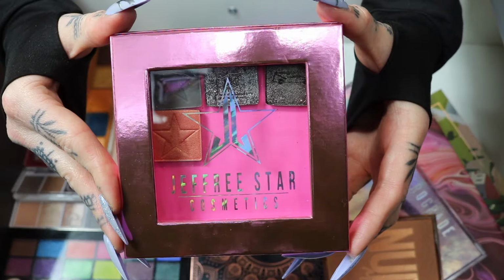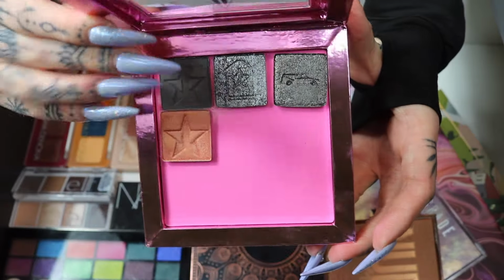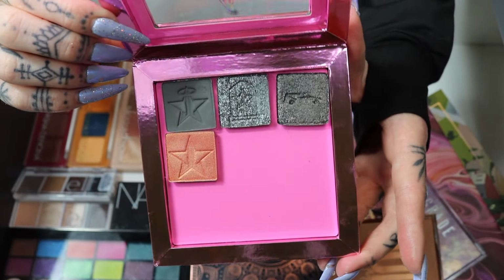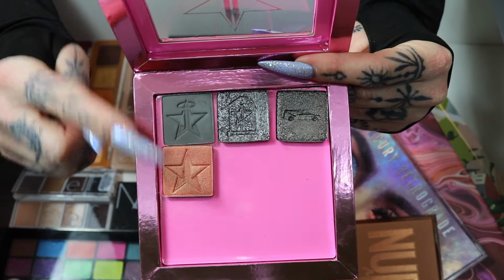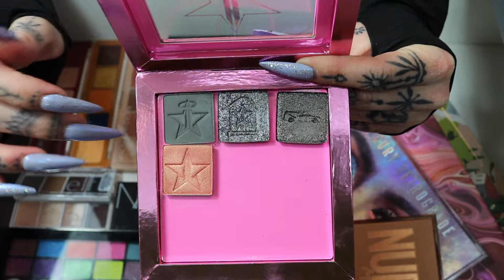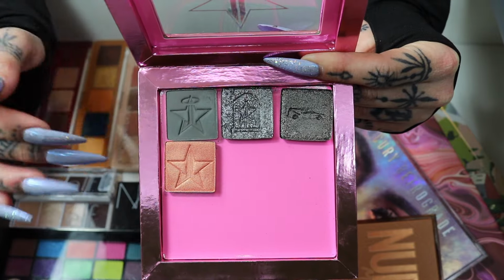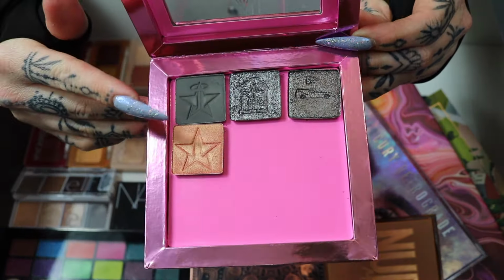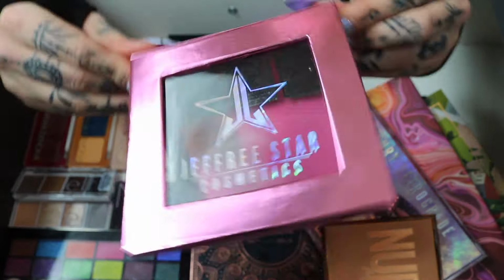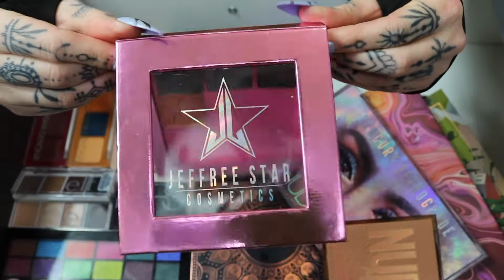First up, and this is actually not a palette. This is my little palette of single shadows that I got from Jeffree Star Cosmetics. Honestly, I have so many eyeshadows from this brand that I don't know why I kept these single shadows. So I'm gonna remove all the single shadows in here, gift those away, but I will keep my hands on this little Z palette container thing here, because that's still very good to have.